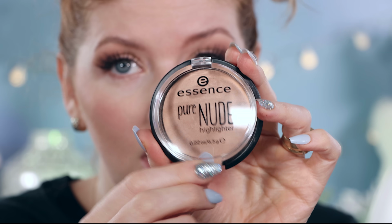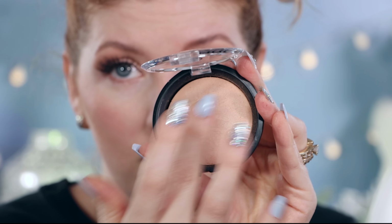That's a beautiful mixture. And for the highlighter, I'm using Essence's Pure Nude Highlighter. Another really great one. Very soft formula with these. And just applying it lightly to the top of the cheek there. Look at that. It's just beautiful.